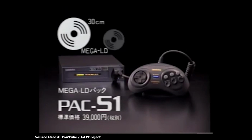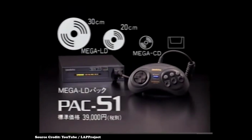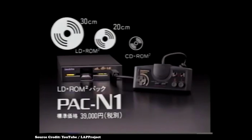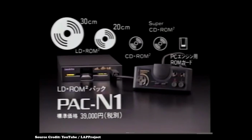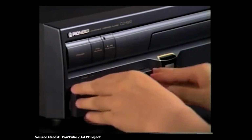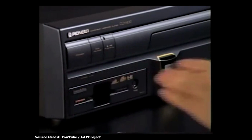It didn't help that the market was ultimately split between owners of the NEC pack and Sega pack. NEC pack owners only had access to 14 of the LaserActive games, while Sega owners can only play 24 of the games on their hardware. With the cost of entry being so high, this seems like a poor tactic to push more hardware.